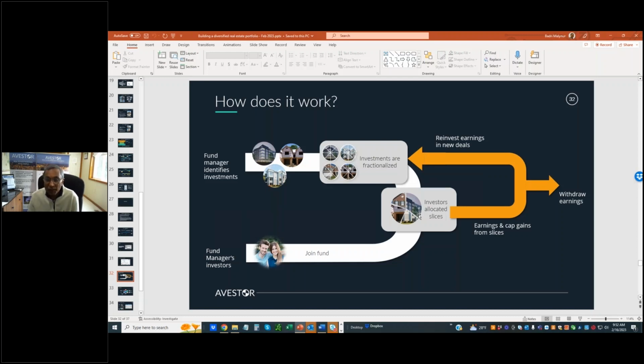And the nice thing about this fund model is when earnings come in, you can reinvest. Just like a dividend reinvestment in a stock, you can either reinvest, or when a deal exits, you can withdraw the money. And our platform provides ACH integration. So if you want to withdraw the money, you can withdraw it with a single click, or you can reinvest money in new deals.